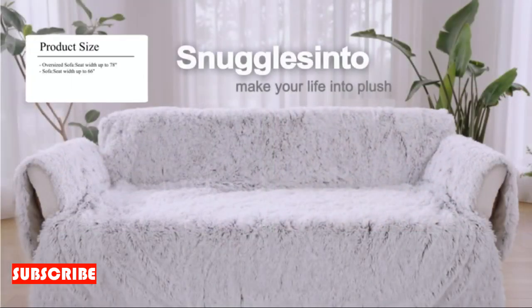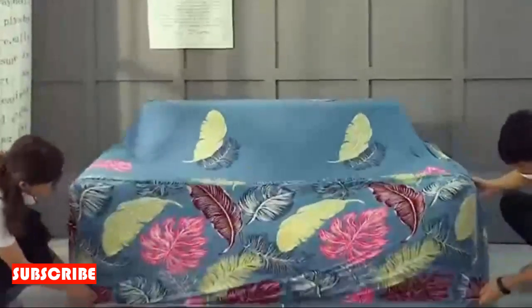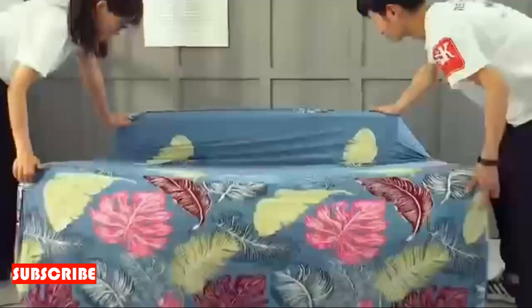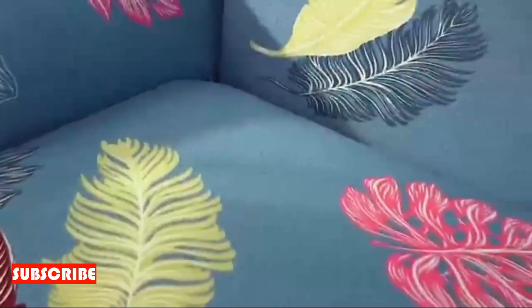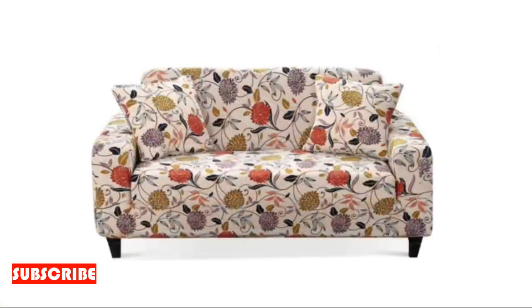Now, let's talk about the experience. DecoPrint Elegance Wrap isn't just a printed sofa cover, it's a sensory delight. The personalized touch, the variety in designs, and the overall enhancement of your living room, it's a symphony of modern home elegance. The experience isn't just about covering your sofa, it's about turning every lounging moment into a harmonious blend of comfort and personalized style.